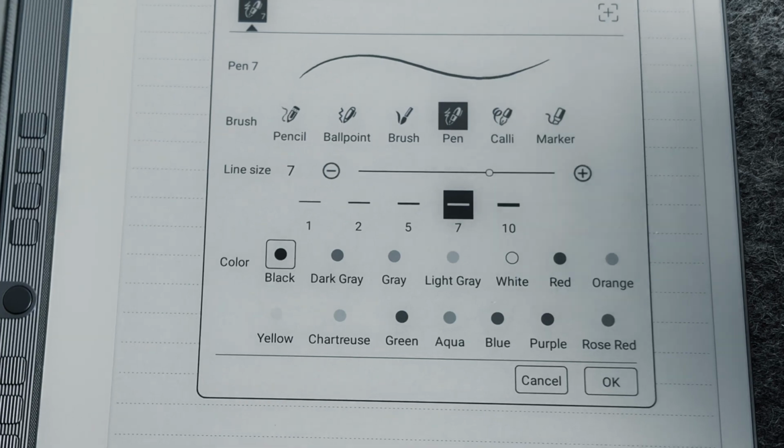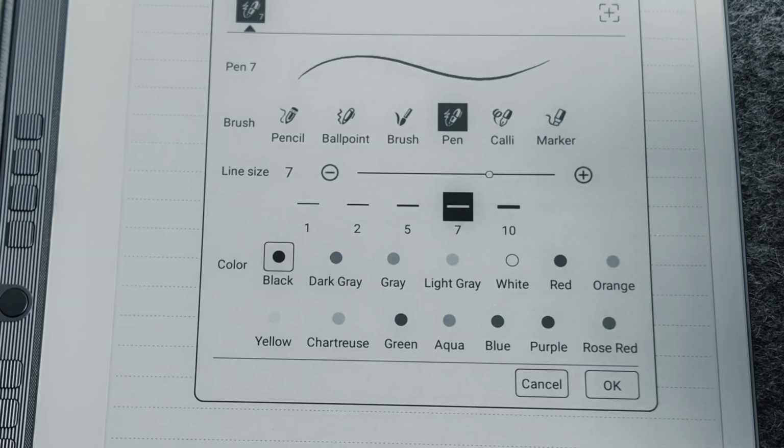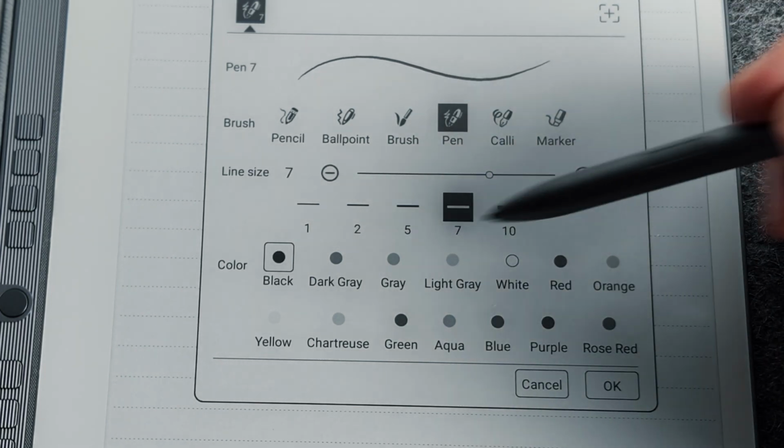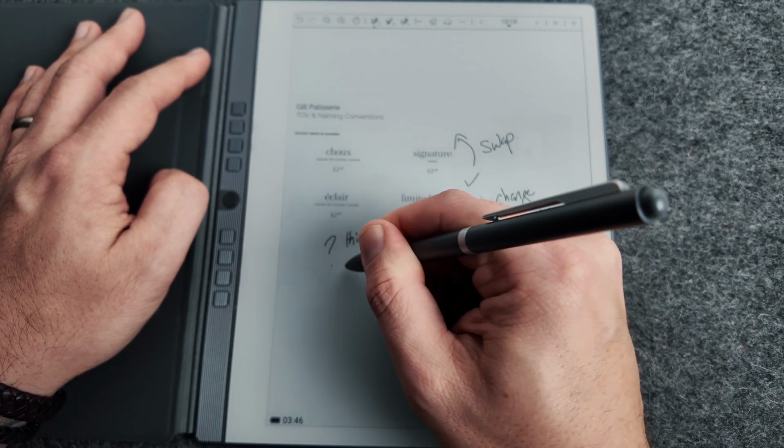I've tended to use the calligraphy pen and the pen in most of my testing, but as you can see, there's a few others to choose from, including different colors, which will show up when you export the notes to any device that's capable of showing them. For instance, this might be handy if you're kind of correcting documents and you need to redline or highlight any changes before you send it back.